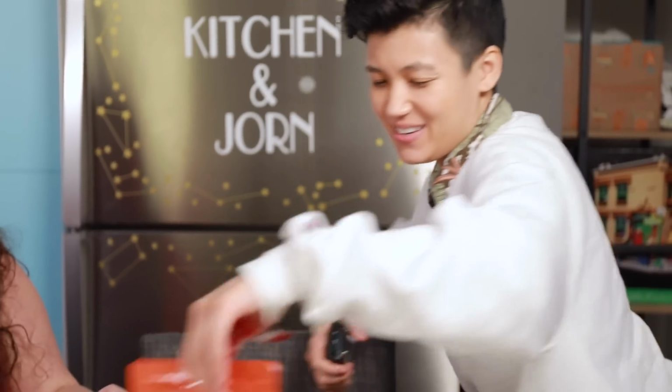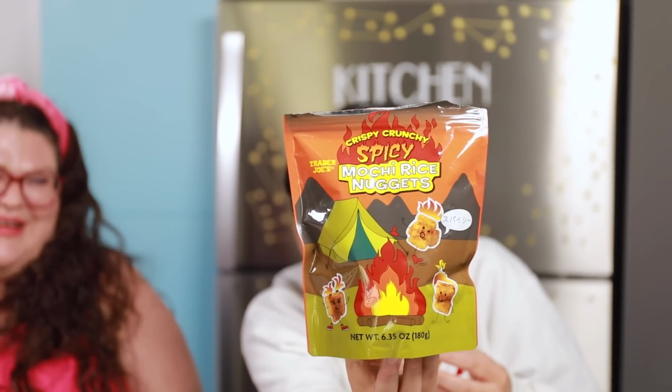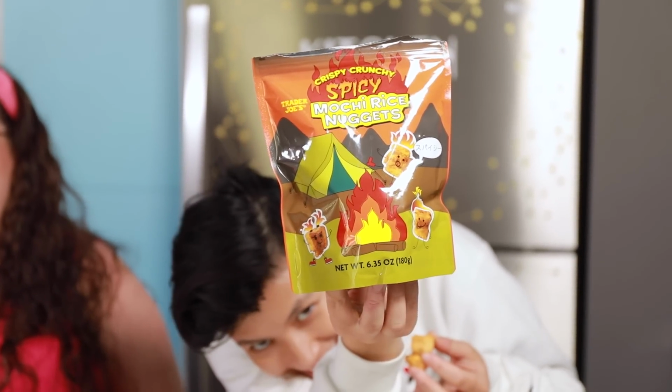Let's try some snacks that may or may not be as tasty. Okay, so we're gonna try these crispy, crunchy, spicy mochi rice nuggets. We asked our Japanese friend what this says, and she says it says spicy. Let's try this.